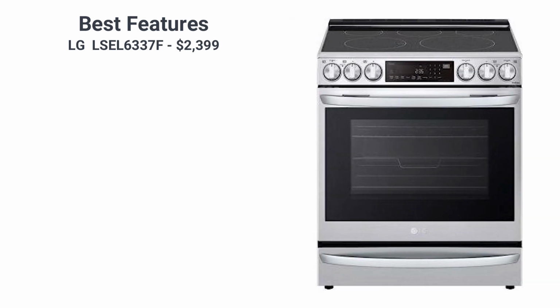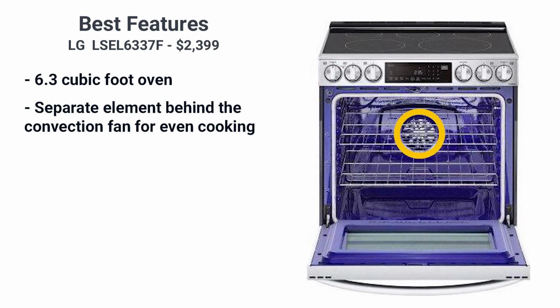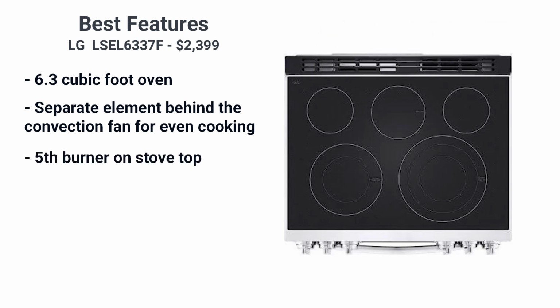First, LG has one of the largest internal capacities at 6.3 cubic feet. This is a full cubic foot over competitive GE models. Only KitchenAid is bigger at 6.4 cubic feet. It has convection with a separate element behind the fan for the most even cooking and elimination of taste crossover between racks. The top is glass with a fifth burner.